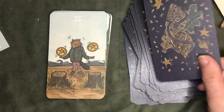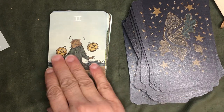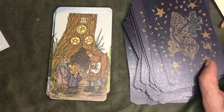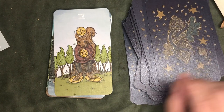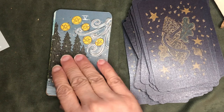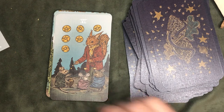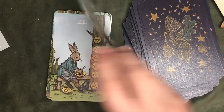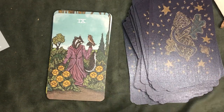Pentacles. Oh. Looks like we have smaller animals. We got some squirrels and woodchucks and mice. Rabbit. Badger.